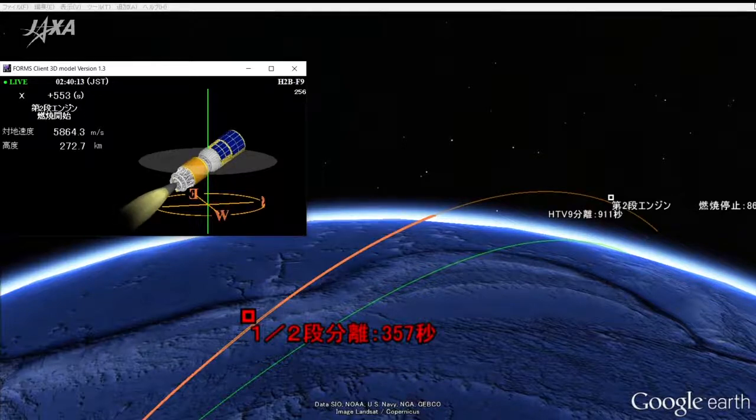Launch engineers continue to report nominal performance for the H-IIB rocket. Now passing the 9.5-minute mark into the flight.